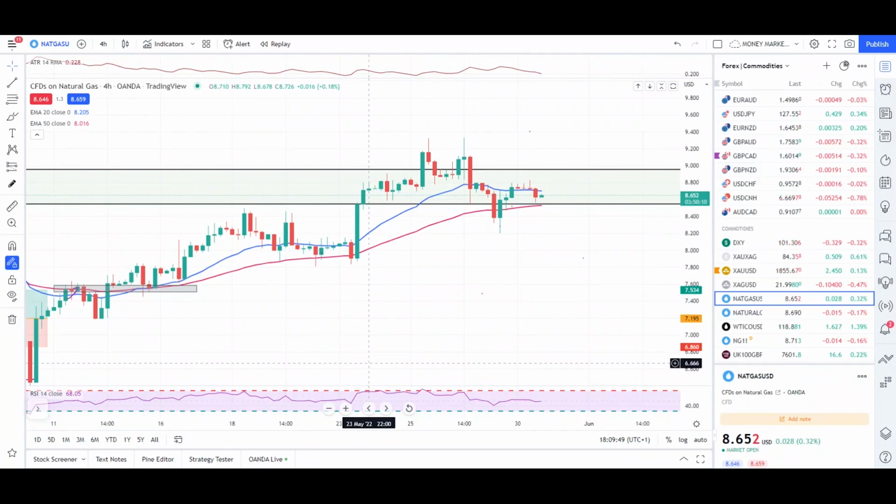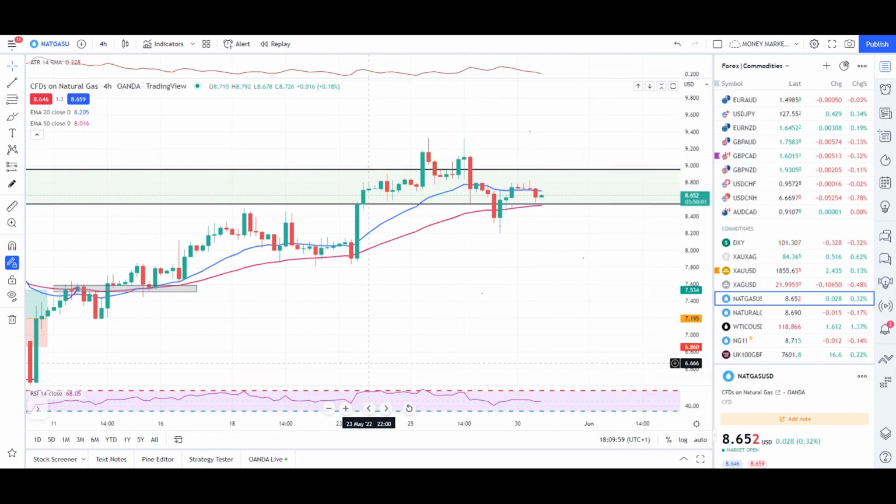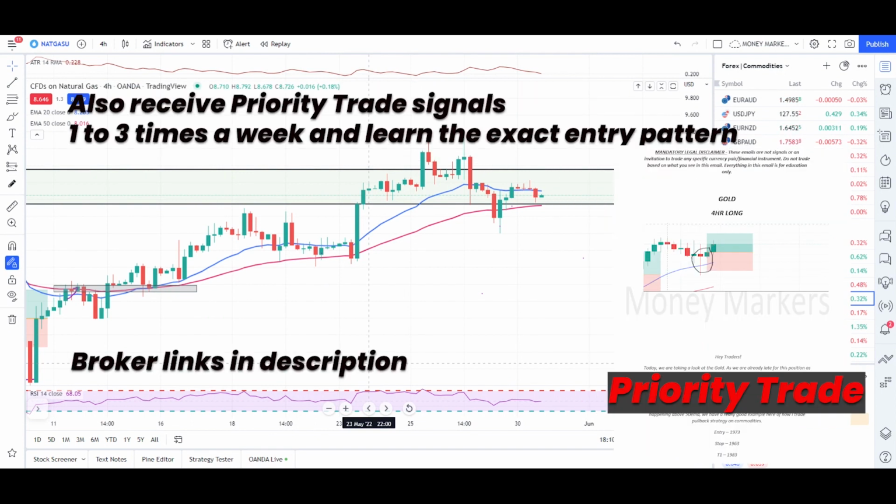So let's start our analysis with our favorite commodity, natural gas. I'm going to go through gold and I will check crude oil as well. So let's start our analysis with natural gas.